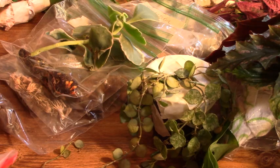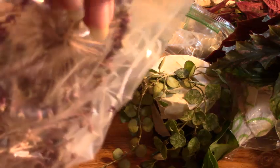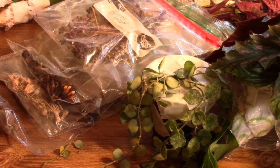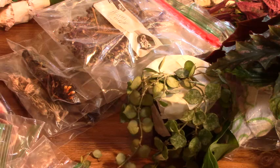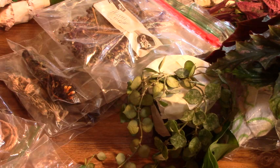I'm overwhelmed. Allium purtii. Beautiful. These are seeds. Wow, I am going to have quite the outdoor garden this year. I can't wait. I'm not sure what these are, but they're pretty.